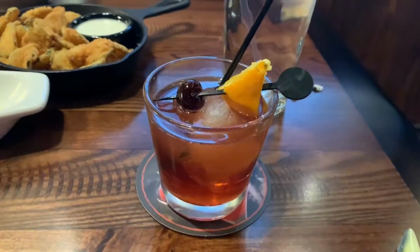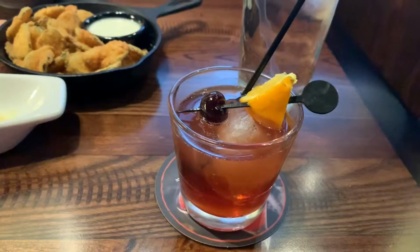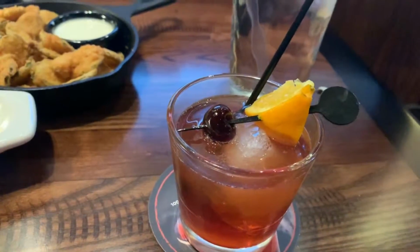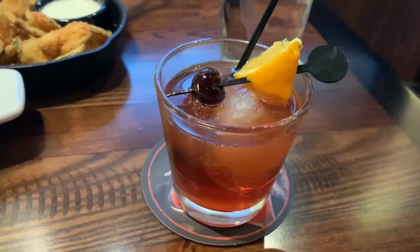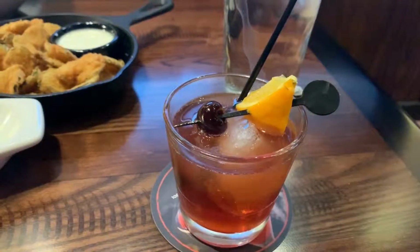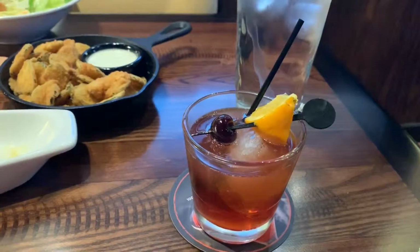So here is the old fashioned. And I've already had a taste of it. It is absolutely incredible. They actually use a dirty cherry is what they're calling it. Kind of reminds me of a Bordeaux cherry a little bit, but then they also put a little extra, what they say is dirty cherry juice, inside the drink as well, just to give it a sweeter flavor. It is really, really good. I highly recommend it. All of the proceeds from the purchase of all their alcoholic beverages are going to the local Boys and Girls Club.